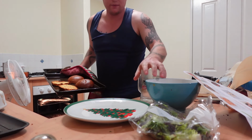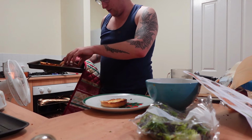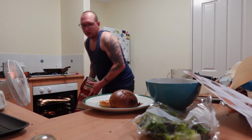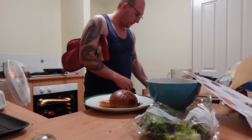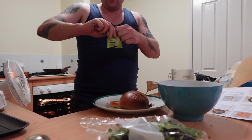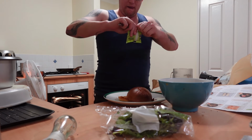Alright, so we got the buns. Instead of toasting them in the oven, I always toast them in the frying pan, but I'm just following instructions, so we'll do one for now, I'll keep one for lunch tomorrow. It says we've got to spread the pesto on the bottom, so I'll get a knife out for that. Spread the old pesto. I wonder if I can spread this. It doesn't seem like something I'll be able to spread. But you know, could be wrong.